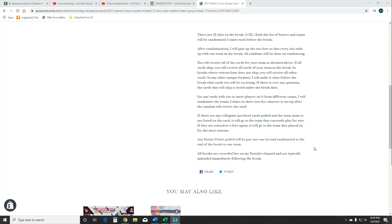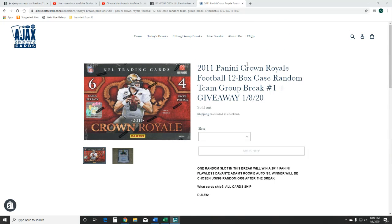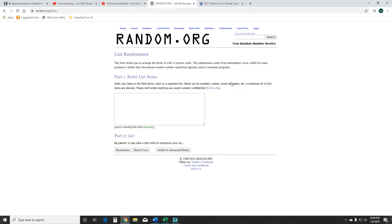If there happen to be any collegiate or Pro Bowl cards, they're going to go to the team that's listed on the card. If there's no team on the card, it's going to go to the team they play for now, or if they're not on a team currently, the team they played on for the most seasons. We'll figure it out. Checklists are actually in the box. That's how old this product is. And this video will go to YouTube right after we're done.